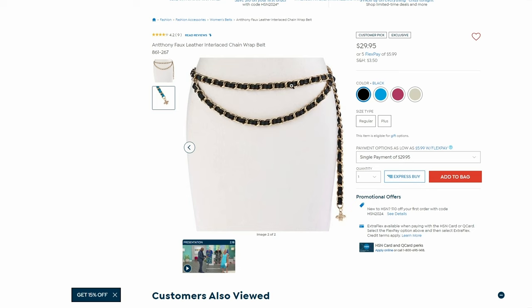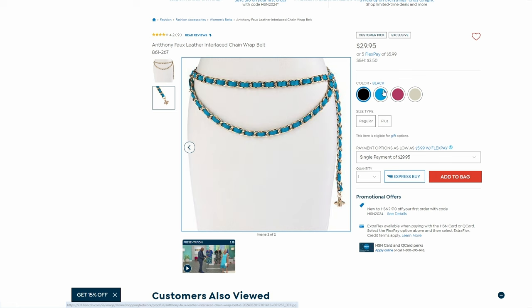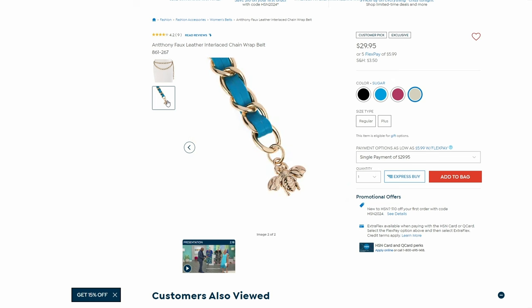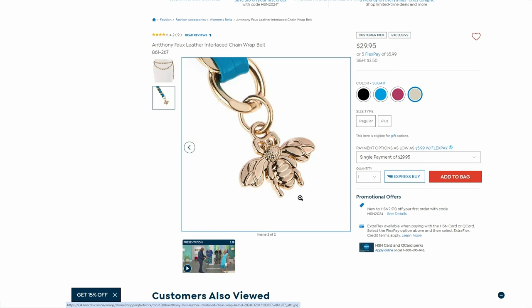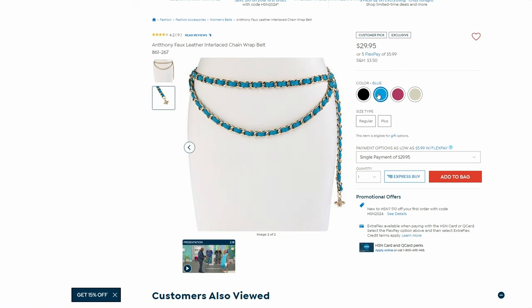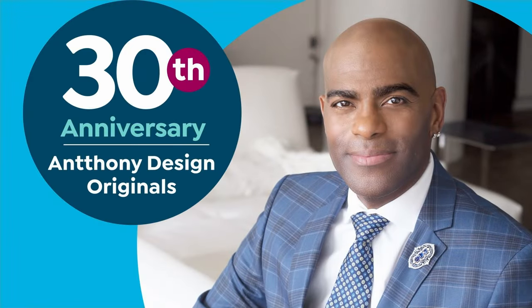But the belt is right here. It's interlaced. Try it. And we've got it for you in several colors: black, blue, magenta, and sugar. Yes. In fact, look at how pretty that is. Isn't that gorgeous? It has a bumblebee on it. Triple chain. Look at the bumblebee. Oh, so cute. 861267 is the item number on that belt. I'm excited about that belt. So check out all the new belts. We have some really new ones, some huge buckle treatments, really fun things happening on HSN.com. Belts can really make everything look different.